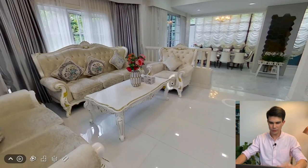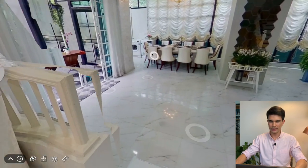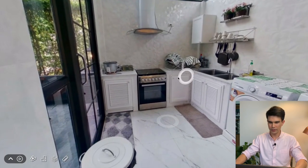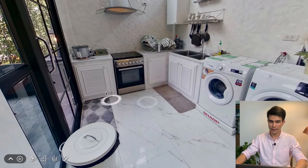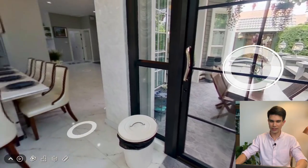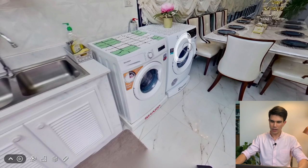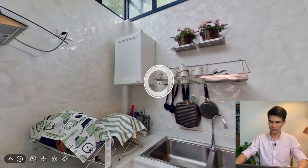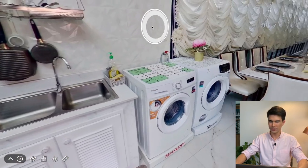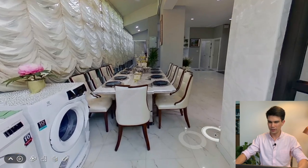So you got a sitting room slash TV room here, and then you've got a dedicated dining area here, where your kitchen is over here. Nice corner kitchen that is connected to the outside, so you can entertain your guests either outside when the weather permits or indoors here when the weather does not permit. Has a washer and a dryer, very fully equipped. Not that much storage. So not that much cabinetry overhead. I wish there were a little bit more storage up here.